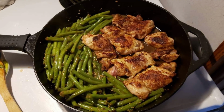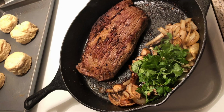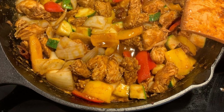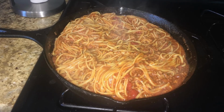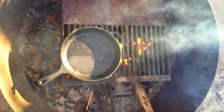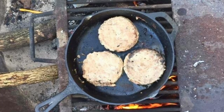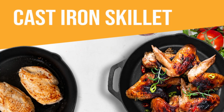Final verdict. Is the Utopia Kitchen 12-inch cast iron skillet right for you? If you're looking for versatile, long-lasting cookware that can handle a variety of cooking tasks, the Utopia Kitchen 12-inch pre-seasoned cast iron skillet is an excellent choice. Its combination of superior heat retention, health benefits, and multi-purpose functionality make it an asset in any kitchen. Perfect for everything from casual home cooking to high-heat outdoor grilling, this skillet has the versatility and durability you need.